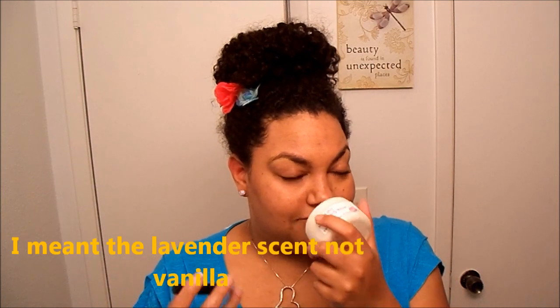And last but not least, I got the Vanilla Lavender Amber scent. Again, all these contain the same ingredients, but the difference is the fragrance. This one, the vanilla lavender, excuse me, is like a cupcake smell, but then you pick up the vanilla. It's sweet, but it's almost also on the earthy side because of the lavender. It just smells really, really delicious.